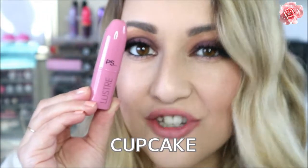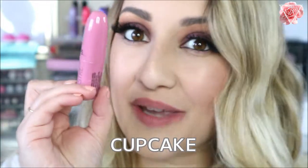Okay, so now moving on to the pink tone lipsticks. Again, you know the drill, starting with the lighter toned. Again, this one is a luster finish. And this one is in the shade Cupcake. So I already love the name, so let's just swatch this one.